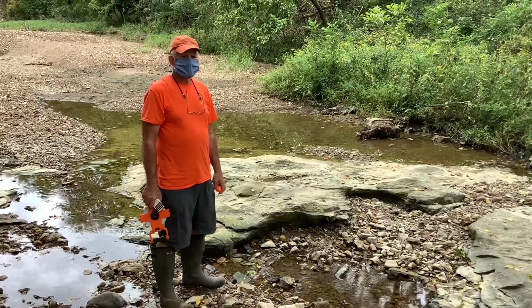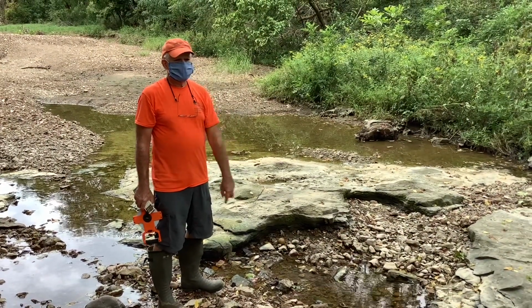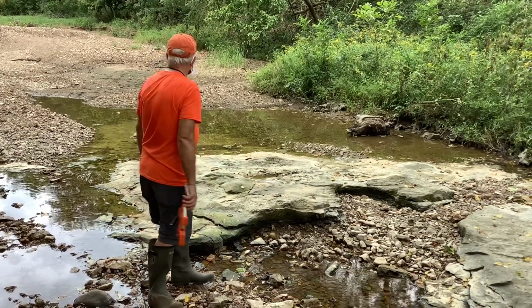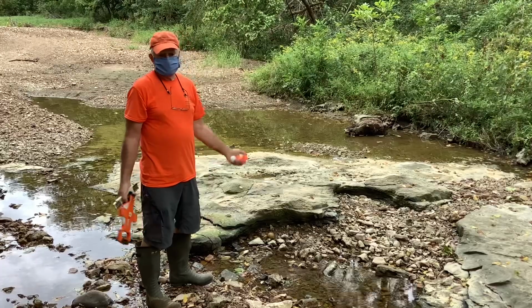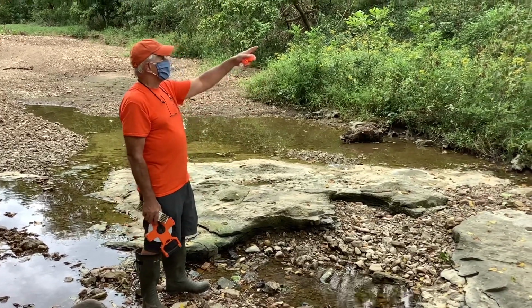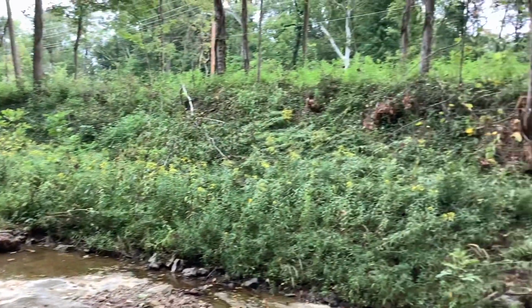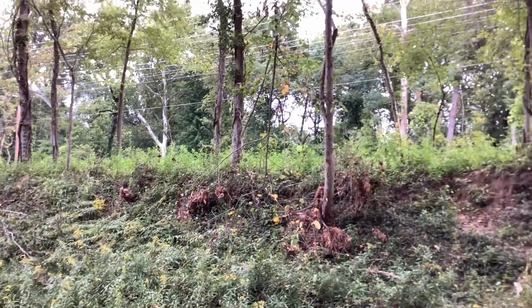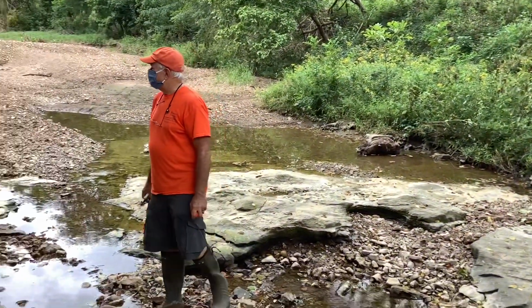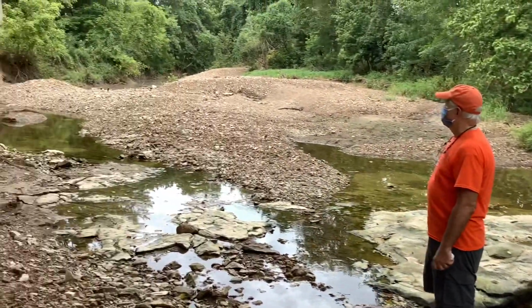This is amazing. There's no flow back there. I mean, this is actually still water. There's pools of water all over the place. It has not rained in 7 days, and all we have is standing water. Yet you can see the last rain we had, 3-4 inch gully washers, have breached all of the banks here. All this erosion that's going on back here is evidence of all that.